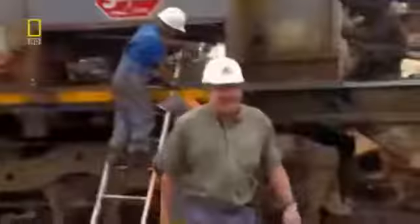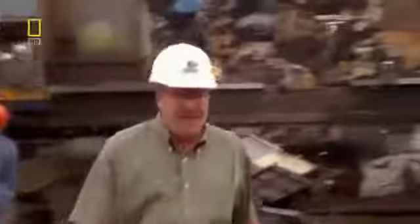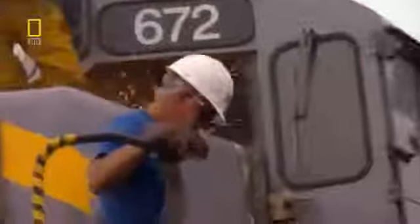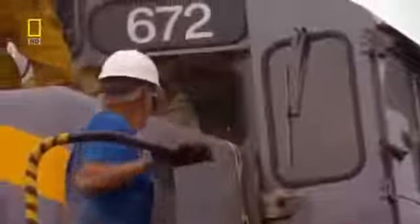Meanwhile, Rich and Billy finish removing the batteries. They're ready to start cutting down the cab. But Rob has some news. Well, we've got a change of plans right now. The buyers come back to us and they want the cab fully intact. They want it for another locomotive. The other locomotive was on a hold track in Minnesota and it was vandalized. They threw gasoline all over the control panel and set it on fire.